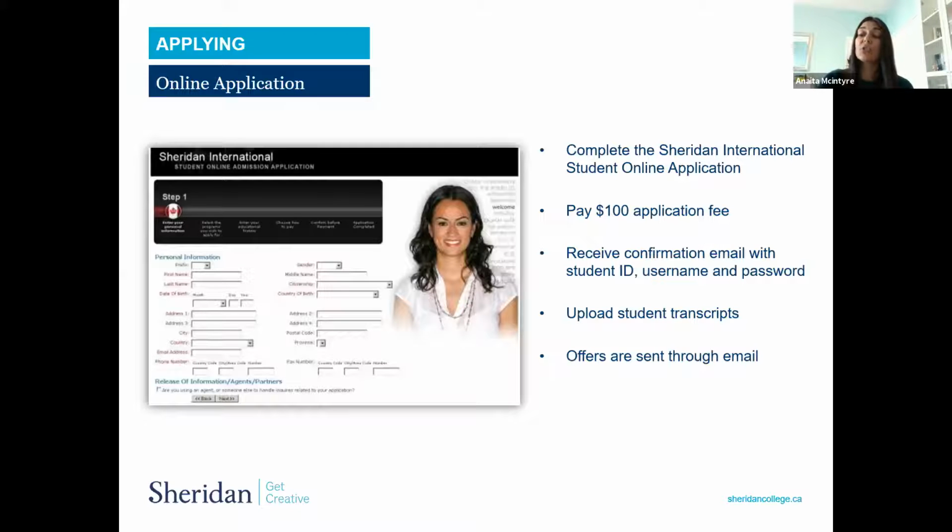With regards to how to apply, we do everything online. So there's an online application form. We've actually just launched a new application earlier this year. There is a $100 application fee to apply.